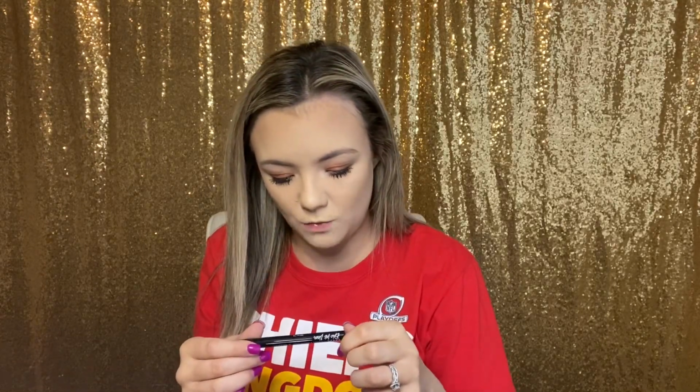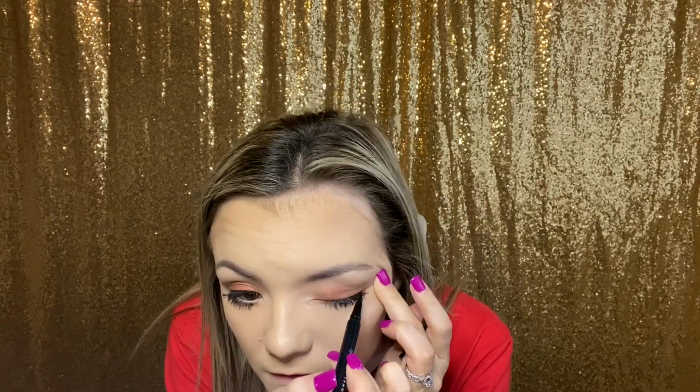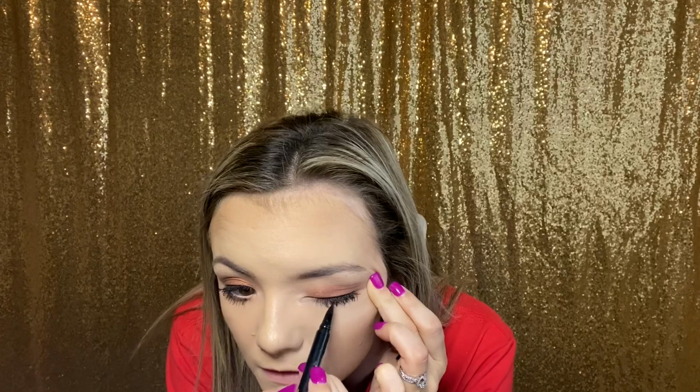Black liquid liner is this one by NYX, Epic Ink Liner, waterproof, just in black. I really like it. I haven't really tried many others. I think I just bought this one to try it and I really liked it. While my lash glue is getting tacky, I'm going to go ahead and do my lips real quick.